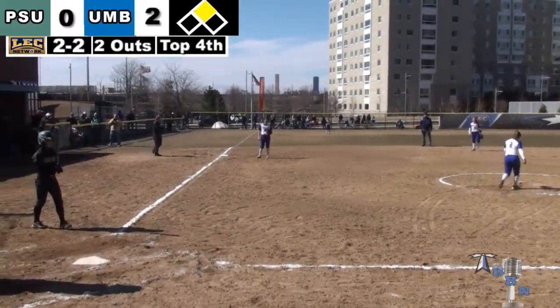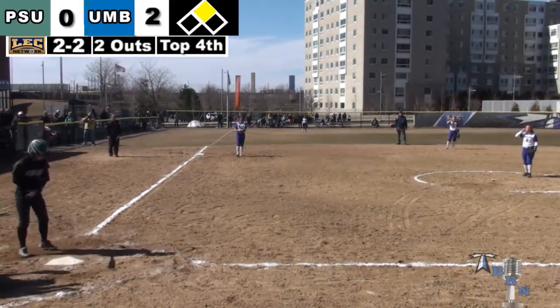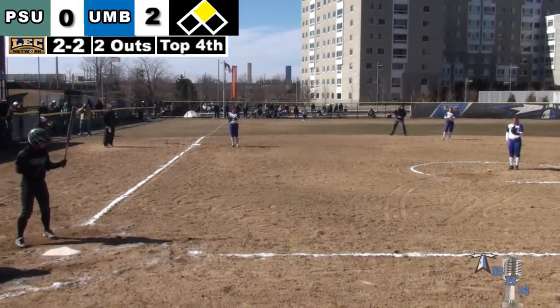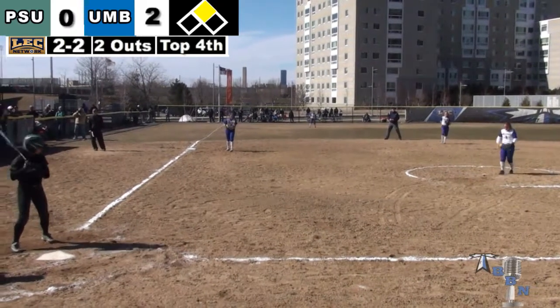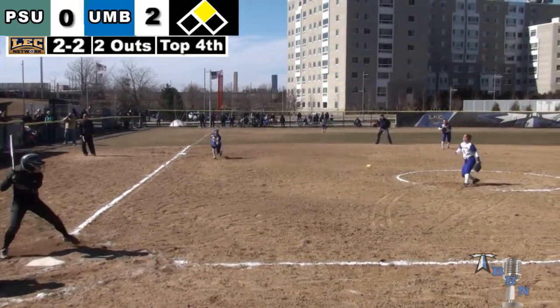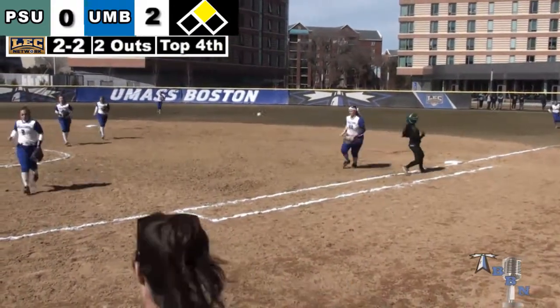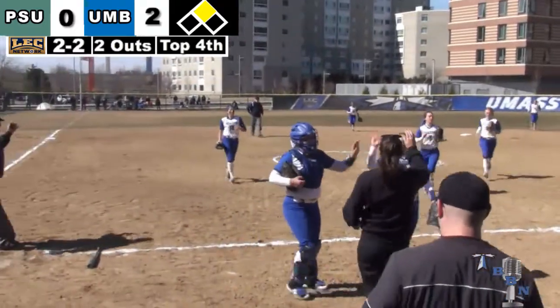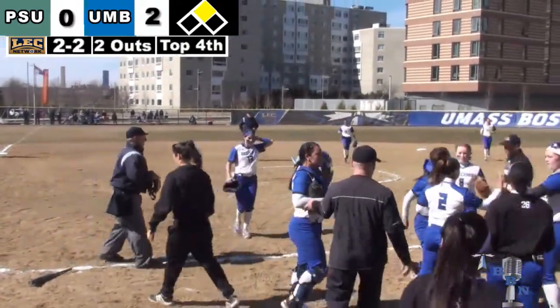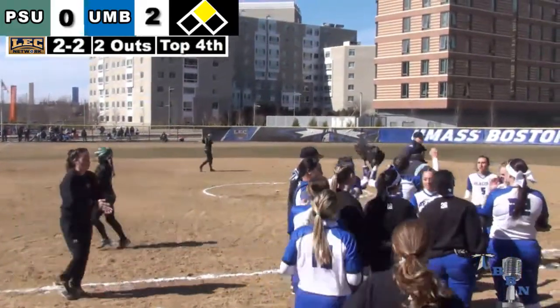So Shaw still on second base. Seidner at the plate. And another 2-2 pitch. Grounded right back to the pitcher. Greenspan makes the play and throws out Seidner for the final out of the inning. We are halfway through this game, and the Beacons still maintain a 2-0 lead here through 3.5 innings. We'll see you in a minute.